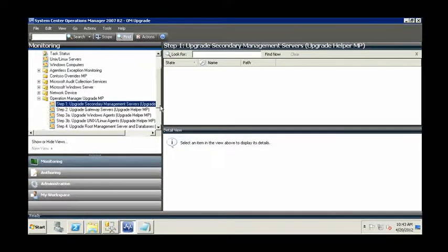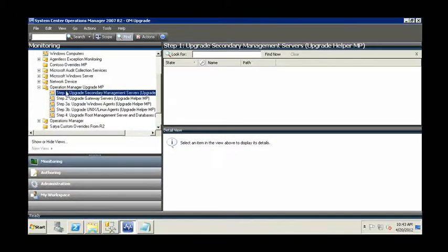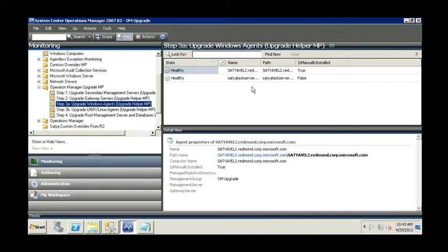I wanted to take a moment and show you this upgrade helper MP. This is an MP that you'll find in the monitoring view under Operations Manager Upgrade MP. What you'll see here is, for example, step 1 says upgrade the secondary management servers. I don't have any in my environment here. This is an all-in-one box install. Then it walks you through upgrading the gateway servers. Then you'll upgrade your Windows agent.